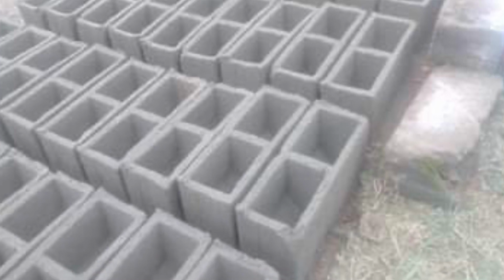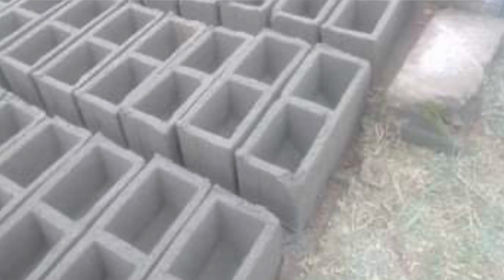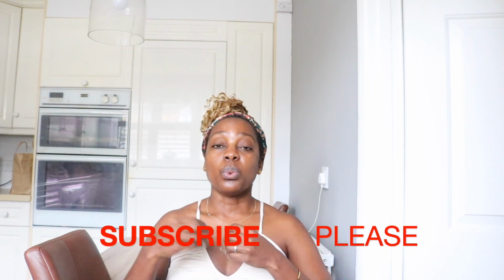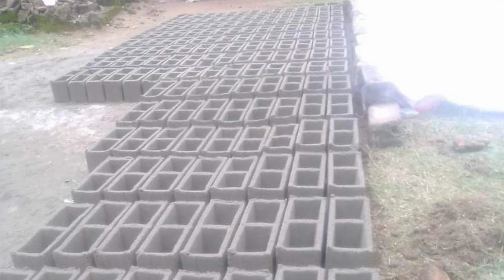The very first thing I did was to buy my own molder, because I thought it was going to be cheaper if I get my own molder to mold my blocks. So if you are doing that, you want to get your own molder, because you don't want to be renting. If you rent the molder, it's going to cost you more, because depending on how these people will be molding the blocks, you're going to be paying per day, which I don't think you want to be doing. So the first thing you must do is to get your molder.